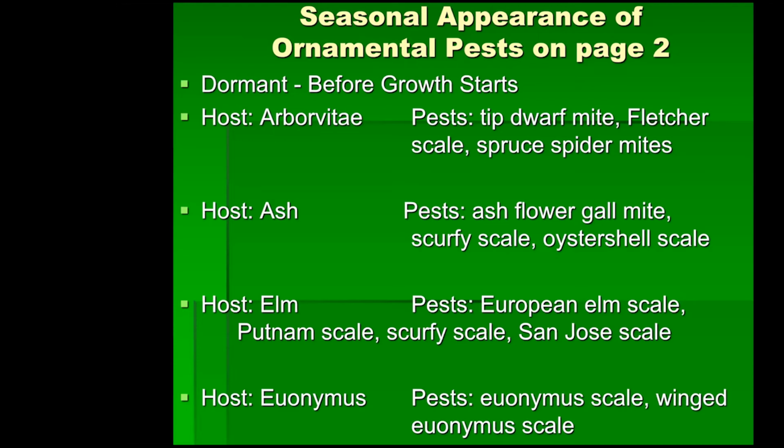When the leaves are off, that's a great time to examine the twigs for scale insects. Like oyster shell scale, which is an armored scale. You can see on elm, there's quite a number of different potential scale pests, and the same for euonymus. So a good time of year to look at plants for these persistent problems like scale is when the leaves are off the tree. It's just easier to examine them.